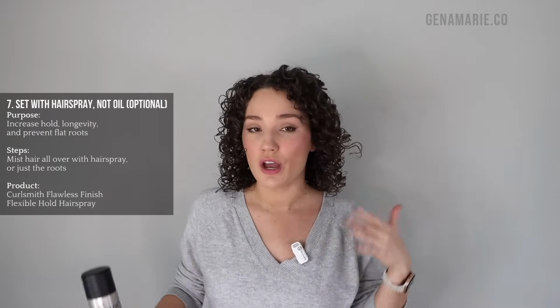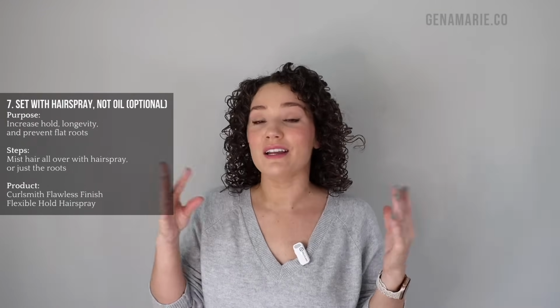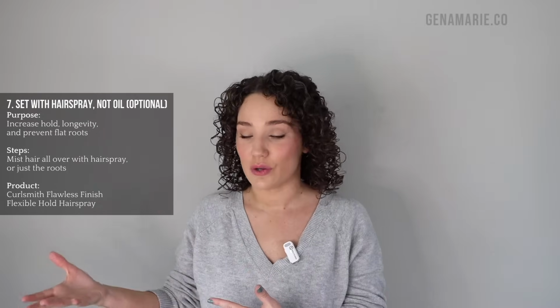Step number 7 is optional, and that is to set your hair with a hairspray, not an oil. So typically at this step, after you finish diffusing your hair, a lot of people will go in with a hair oil to scrunch out the crunch. But oils are designed to soften the hair. They add shine, they help to lock in moisture, but they create softness and condition the hair. That's what we don't want if your hair is overly soft. And if your hair is low porosity, you probably already have some natural shine and don't need it.